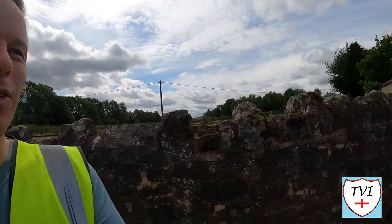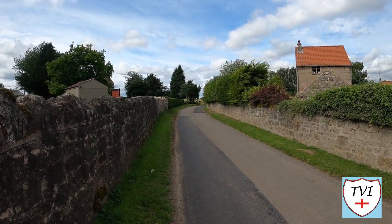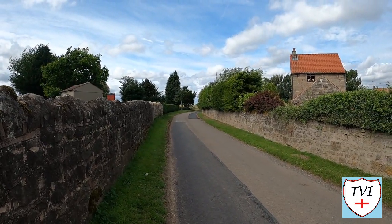Okay, the last thing on my list for Whitwell, believe it or not, is a tree. It sounds strange, but trust me, the last thing I need to film in this video is a tree. And it's about half a mile away along this road that runs along the side of the chapel in Steetley. Let's go and find it.